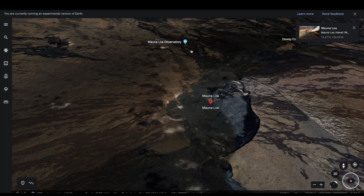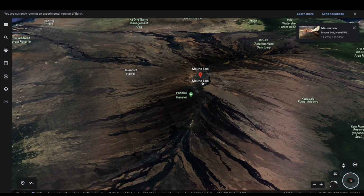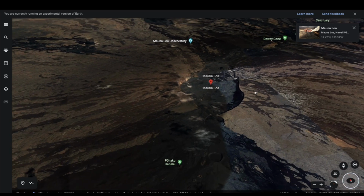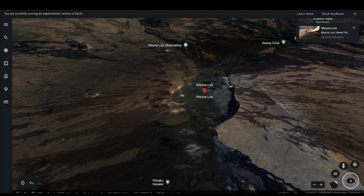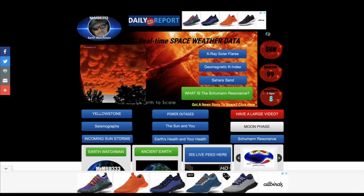And there's an observatory up here, an excellent observatory. That's one of the best seats in the house for viewing the nighttime skies atop the Mauna Loa volcano. But once again, there is an active swarm at 13,766 feet.